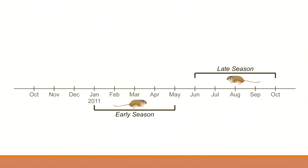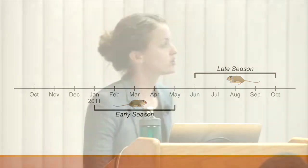So to answer this question, I used rodent trapping data from my collaborator, Hilary Young, to build a negative binomial model. These data are divided into what I'm calling the early season and the late season. The early season goes from January 2011 to May 2011, and the late season from June 2011 to October 2011. They're divided into these 2 periods based upon the bimodal rainfall pattern in the region and based upon work from others in Tanzania that had success with predicting rodent number following each rainy season.